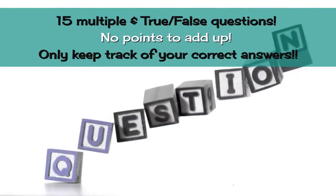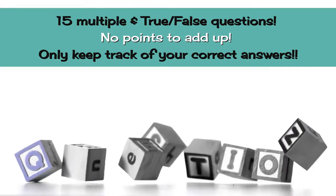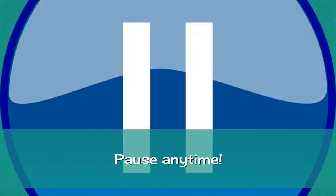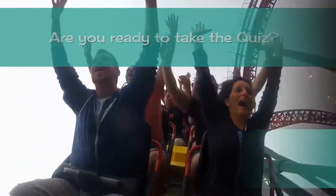15 multiple choice and true or false questions. No points to add up. You only have to keep track of your correct answers. And pause anytime. Are you ready to take the quiz?